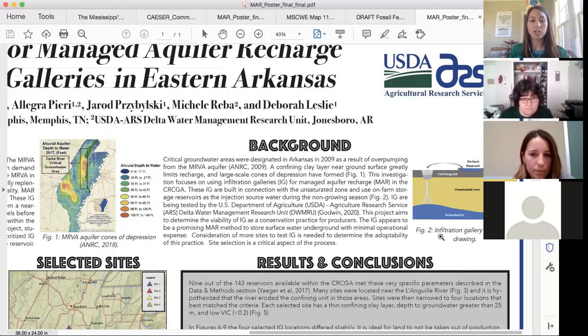Infiltration galleries are shallow, gravel-filled trenches constructed in the unsaturated MRVA sediments. Nearby on-farm storage reservoirs serve as the recharge source water that would flow through the gravel fill, through the unsaturated MRVA sands and gravels, before reaching the water table, as shown in Figure 2.